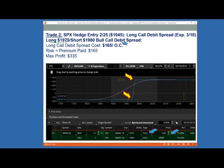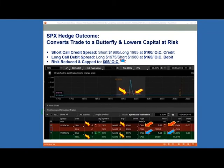So this was going long the 1975 call, short the 1980 call. Now that cost me $165 per option contract. Okay, so I had to pay out $165. Now the potential profit was $335. So here's what happens when you combine those two together. It creates what we call the butterfly. In this situation, it's what we call the balanced butterfly.